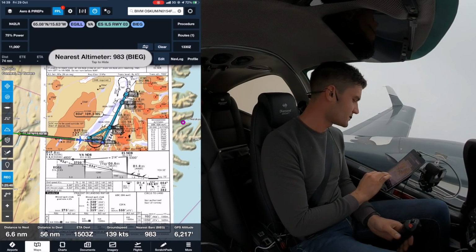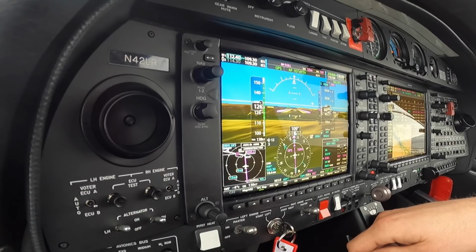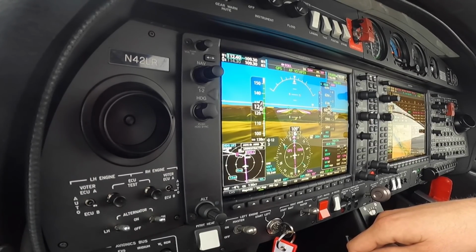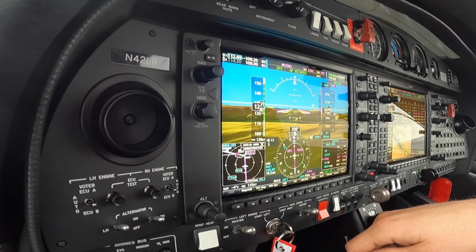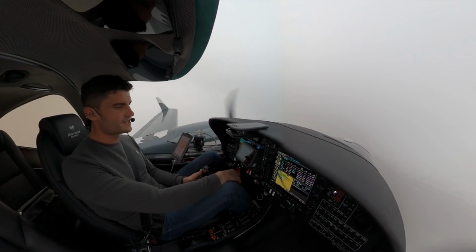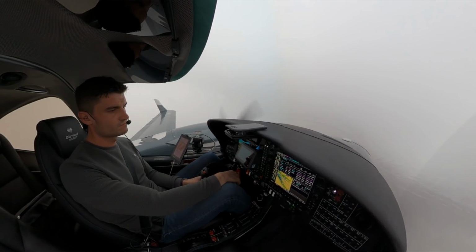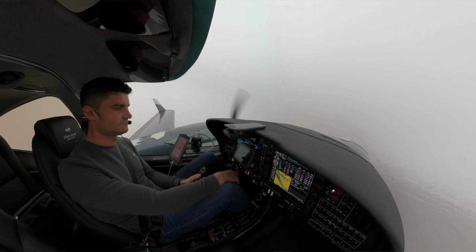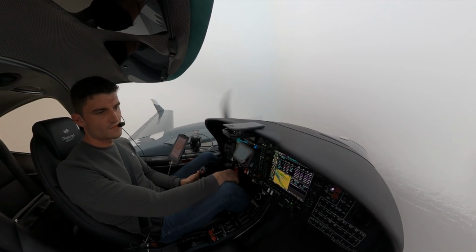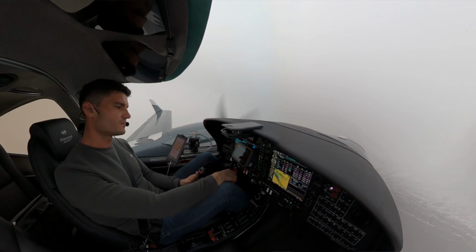So starting from 16 mile final. November Lima Romeo, Egilsstadir, what are your intentions? Are you refueling at Egilsstadir? We'd like to stay the night, and then tomorrow we're planning to go back to the United Kingdom. Okay, and are you refueling today then? Yeah, I'll refuel tomorrow morning, November 40 Lima Romeo.